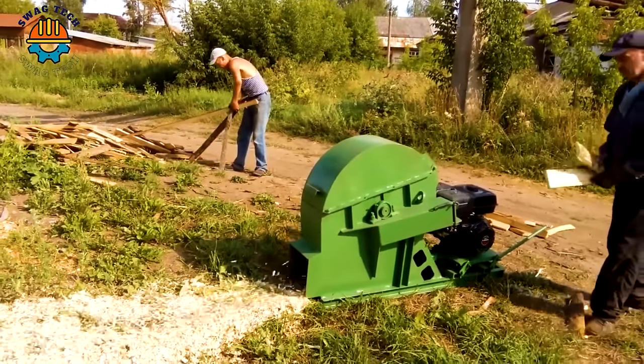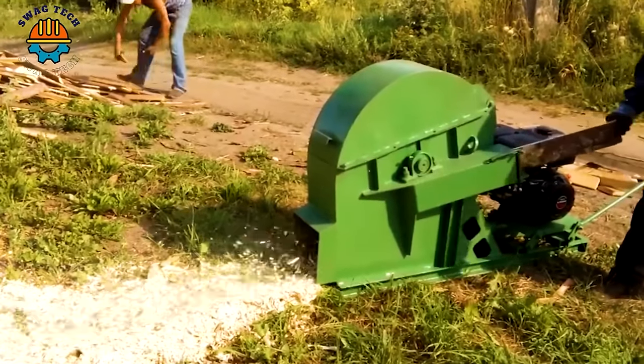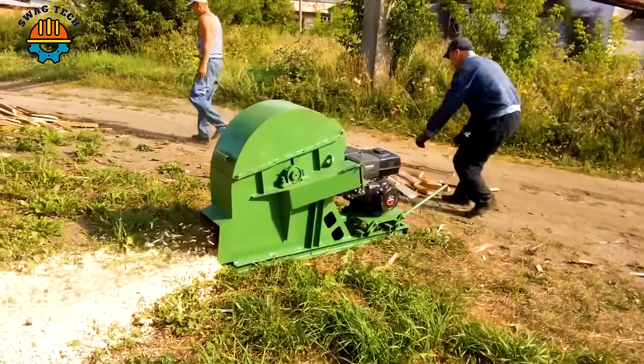Thanks to this compact, homemade machine, the process of shredding wood logs becomes easy and effective, saving a short amount of time and human labor.